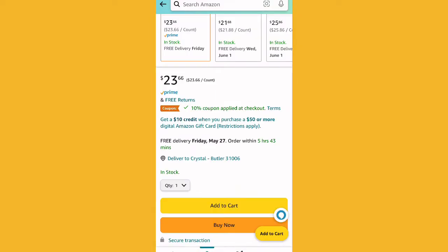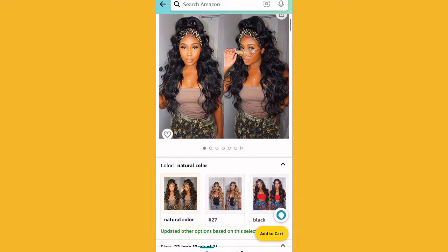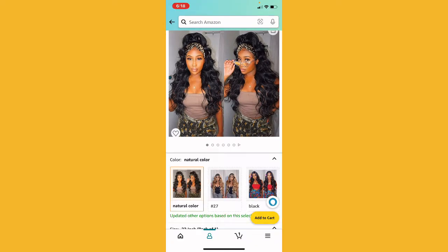$22.99 for a 22-inch wig, y'all. Come on. Y'all know y'all sis be bringing these cheap wigs, these stylish, fashionable-looking wigs for a low price. So let's go ahead and get into this wig, you guys.